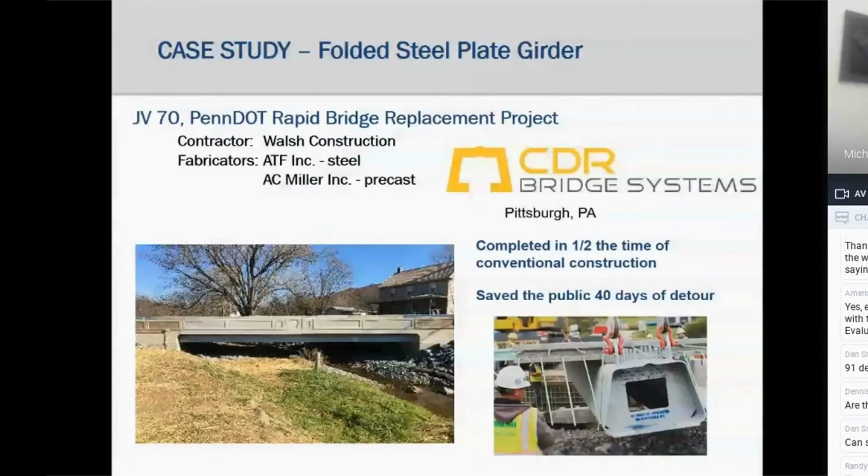The folded steel plate girder system from CDR Bridge Systems out of Pittsburgh was used on 7 of the accelerated bridge construction projects. In each case, with the folded steel plate girder, construction was completed with closures of only 30 to 35 days. This example, the JV70 bridge, is one of those that was constructed by Walsh Construction. The modular system installed with ABC saved time and inconvenience to the public.